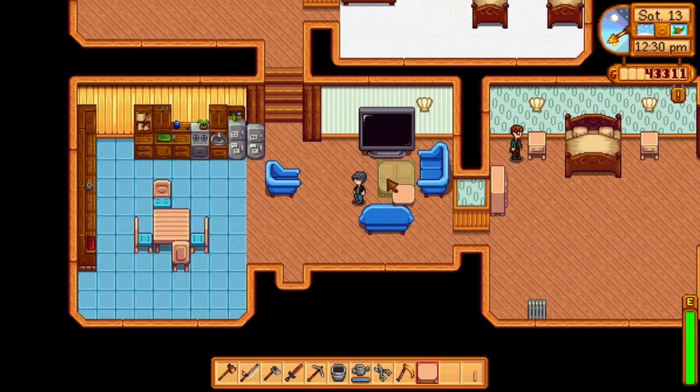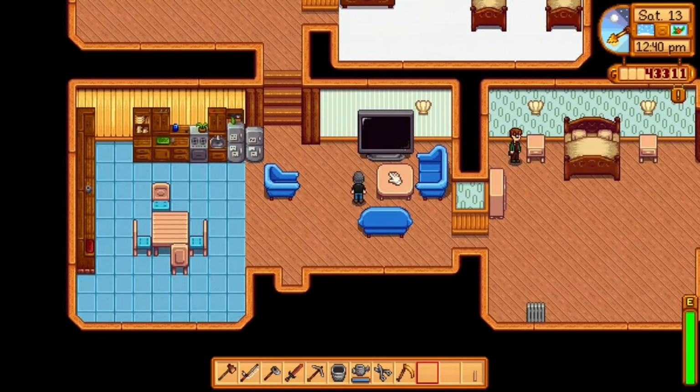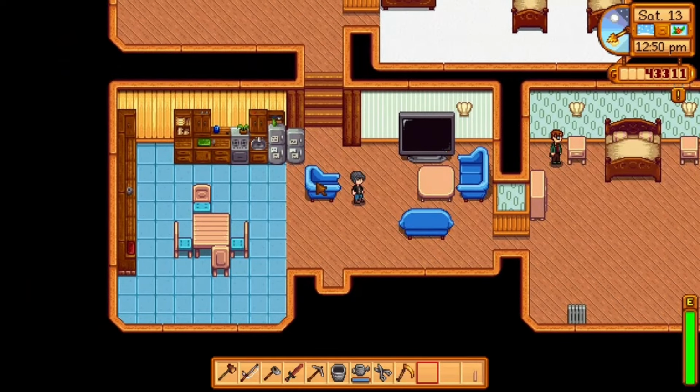Oh, it's annoying. The coffee table doesn't go central to it, though. A lot of issues I have with that, too. Nothing goes central.